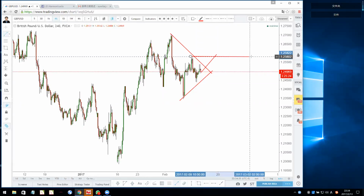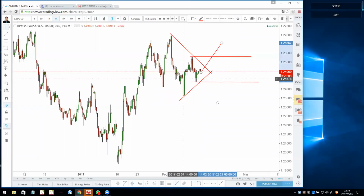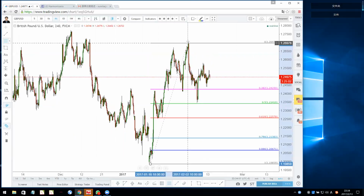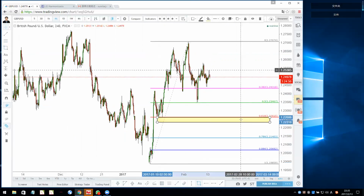To be bullish on sterling, the price must be maintained above 1.2580. To be bearish, the price needs to be maintained lower than 1.2440. So wait for the breakout, and then you can trade. However, in my view, sterling will have a very good place to buy at 1.2261. That is a very juicy entry level. Look left, we have very good support structure, and this 0.618 level will give you a very good entry for long.